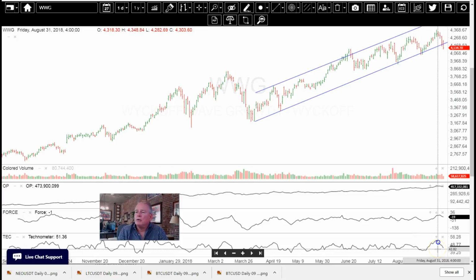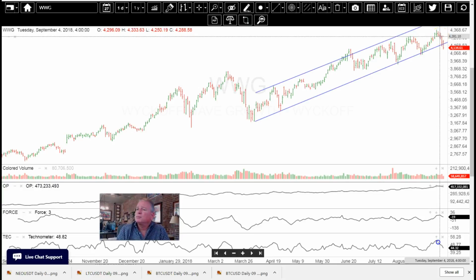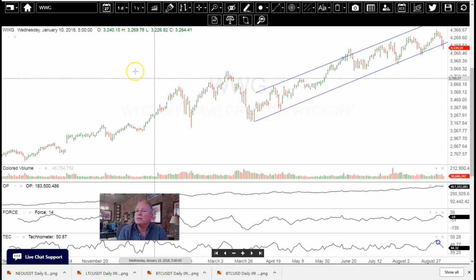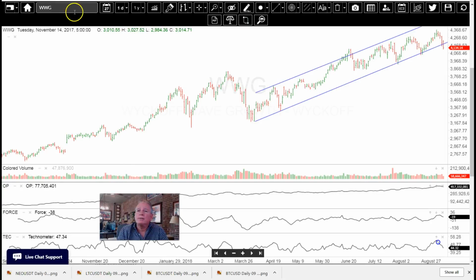We did mention on our weekend review, which is free, and you can sign up for that at the top of wycoffsmi.com, that we had warned that technometer was as overbought as it had been in months, and that was up here. And we're anxious to see how it would act on the support line of the uptrend line. So as of today now, we are breaking that. Technometer is neutral, but today's action is starting to put that support line behind us.